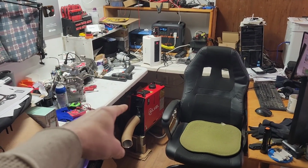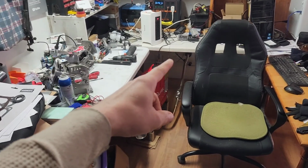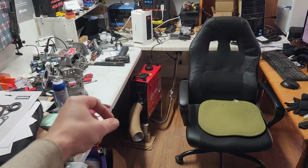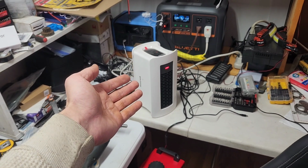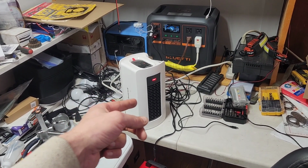So, what if you're not some crazy redneck whack job and you aren't okay with the idea of making a custom exhaust port through your wall and running cables and running a diesel heater that sounds really loud and obnoxious? Your answer would be a space heater. This one here, I stole from her because this was her input.